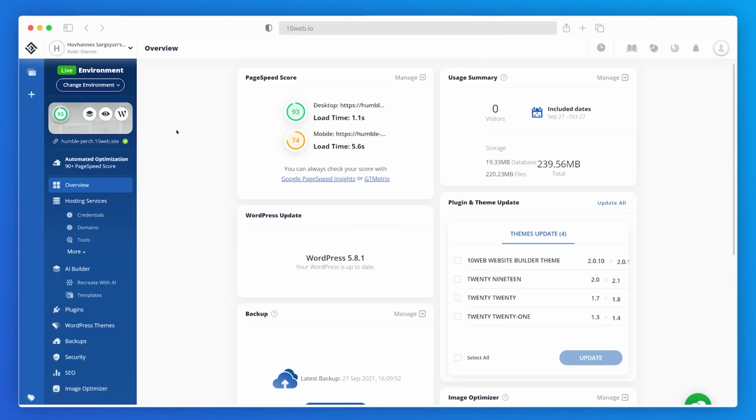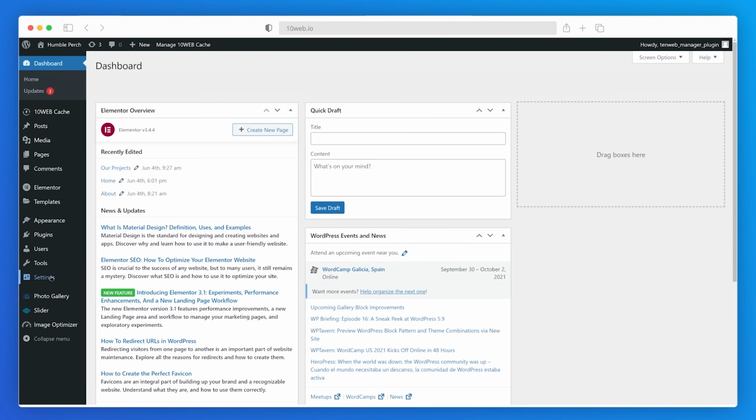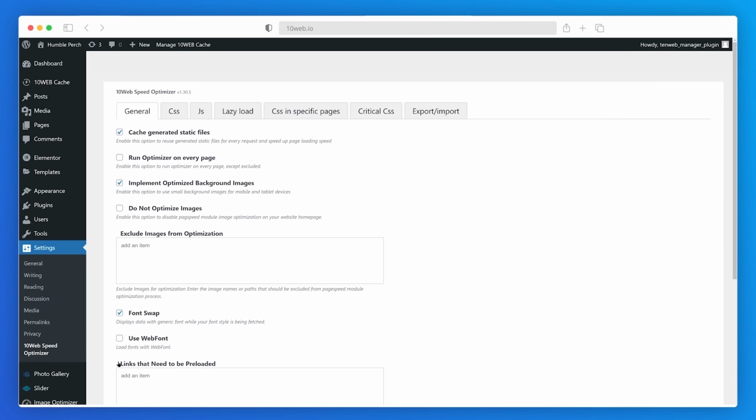So once you've got your site on TenWeb, you can immediately begin optimizing and improving its performance with TenWeb Speed Optimizer. Just head to the WordPress admin dashboard on your website and click on Settings in the left-hand menu. At the bottom, you'll see TenWeb Speed Optimizer. Click on it. Let's take a look at some of the options.